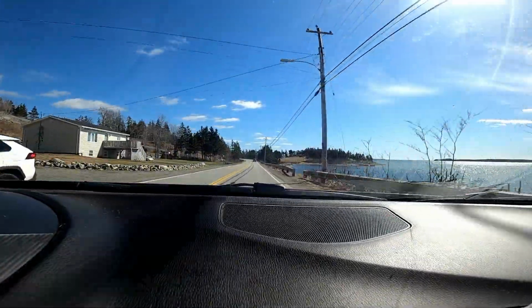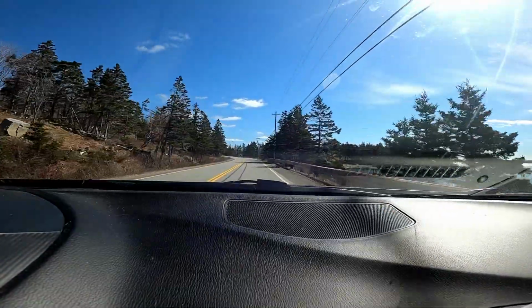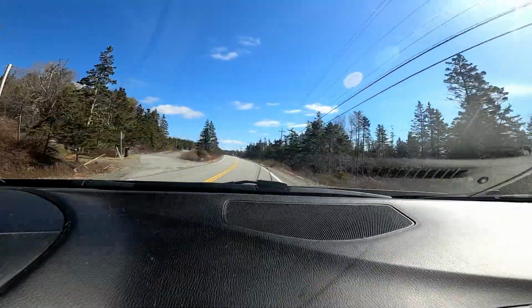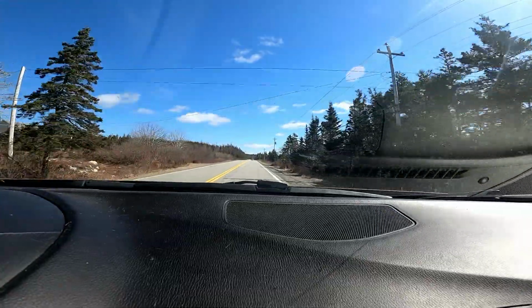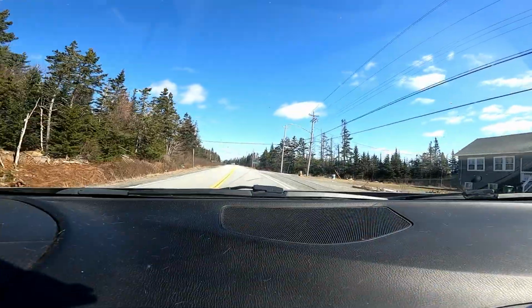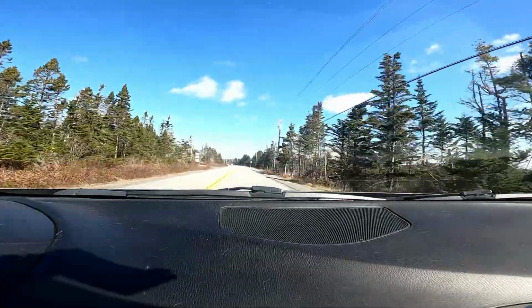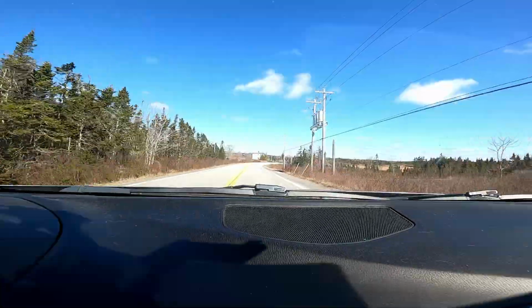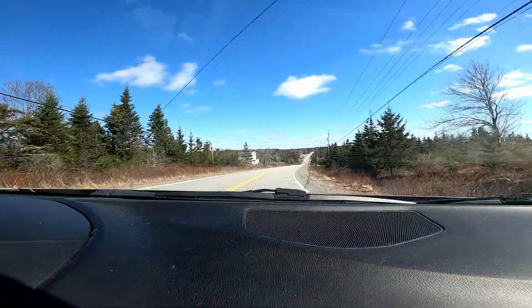Beautiful stretch of road. Oh, look at this dude's property up there. Oh my god. Oh, dude, that's a property worth having. Wow. Got your own little hill. Alright, I think we're in Tangier, maybe? Not exactly sure. I'm gonna have to check the map too. Luckily, we seem to have service, so that's nice. Don't use your phone while driving, by the way. And do as I say, not as I do.